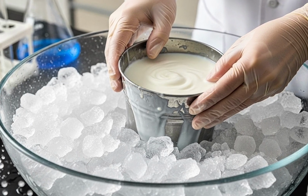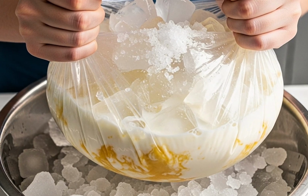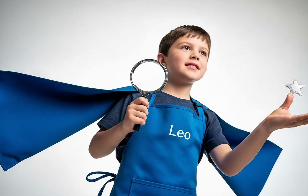Why it's great! Deliciously combines cooking with a science lesson. Provides a tasty reward for your child's effort. Teaches practical skills like measuring and following a recipe.